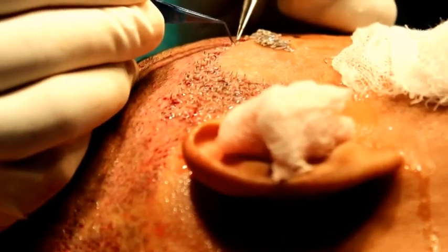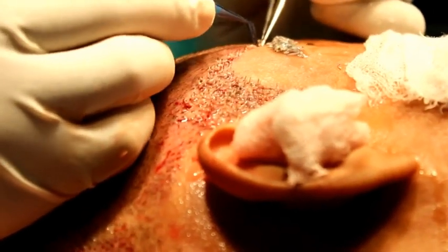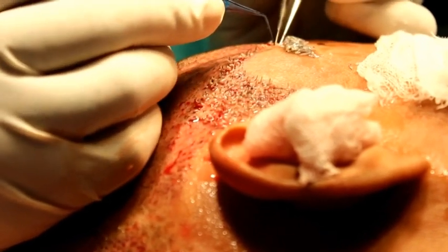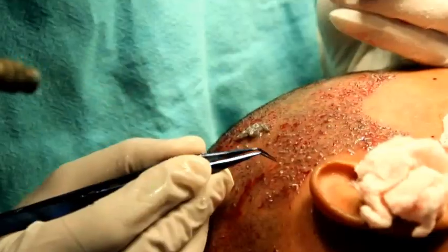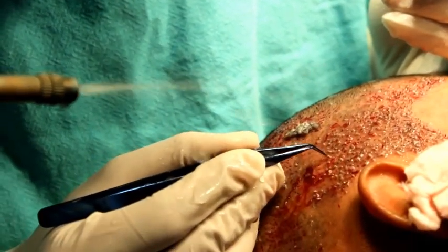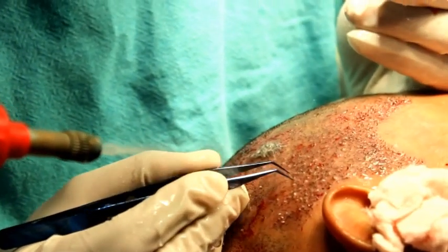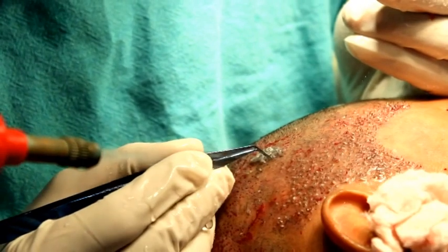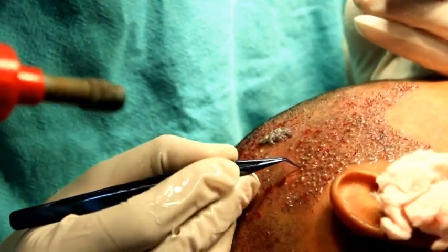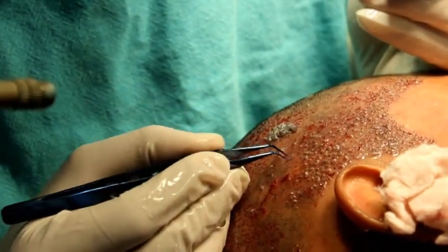For this we need special instruments, very fine instruments, forceps, which help us to implant these grafts inside the holes which have been made. So you can see, we are implanting these grafts in these holes, and once all the grafts have been implanted, the whole donor area and the whole recipient area gets filled with the grafts, and once this is done, we finish it with a dressing and we advise the patient good post-op care.